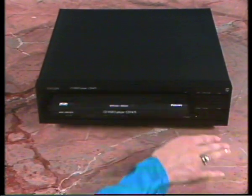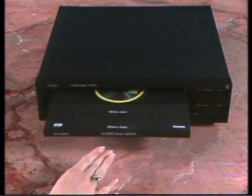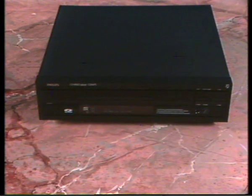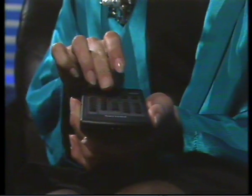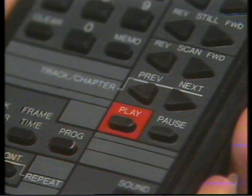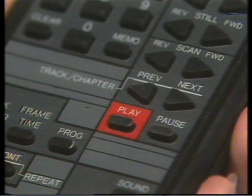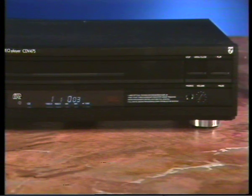Switch it on, open the drawer, insert the audio compact disc, close the drawer, and that's all. The disc will start playing from the beginning. Everything else I want to do now is done from the comfort of my armchair, thanks to the truly advanced remote control. I can go back to the beginning of the track by pressing the play button again. I can also move to the next track or go back to the previous track. You'll notice that the display on the player indicates everything you do.